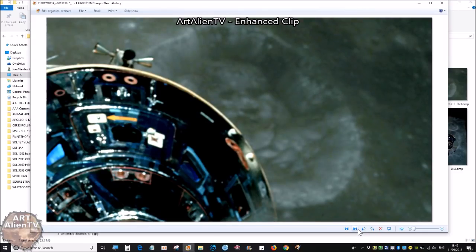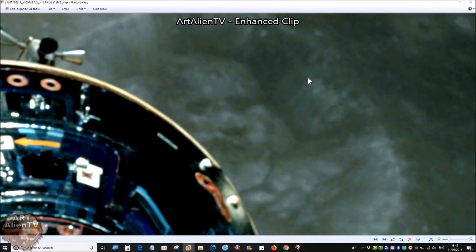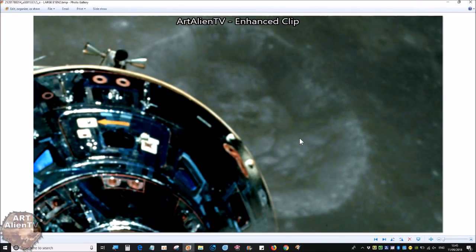There's a slightly brighter one there. I don't know. I really don't know. Let's get a bit closer. It doesn't get any sharper when you zoom in, because obviously this is taken from probably something like 40 or so miles above the surface, and this is a very large crater, miles across. So what you think about that is up to you.